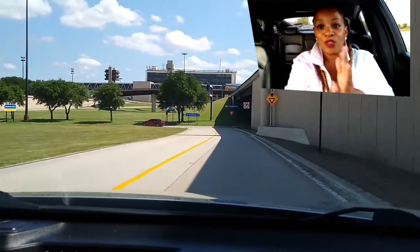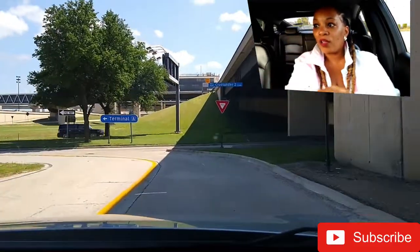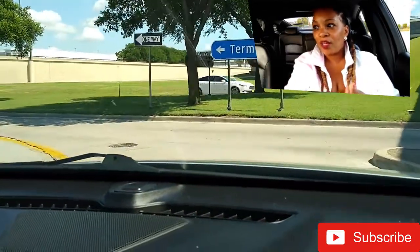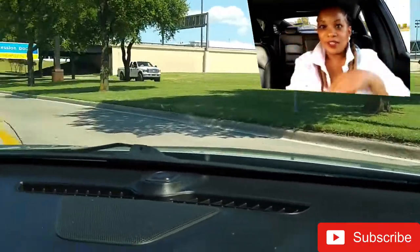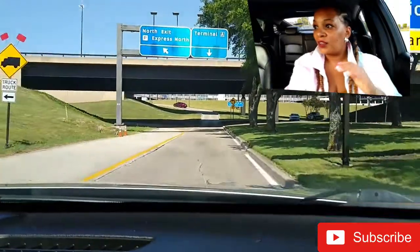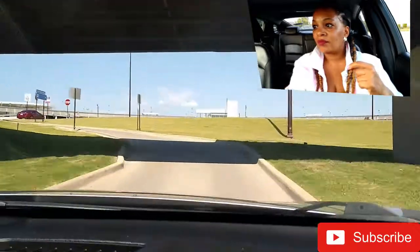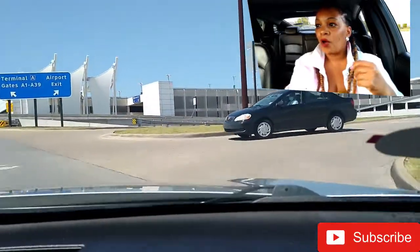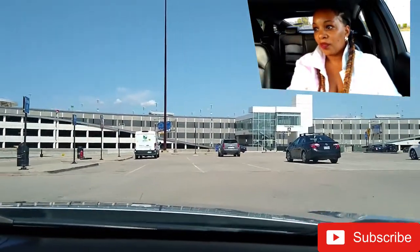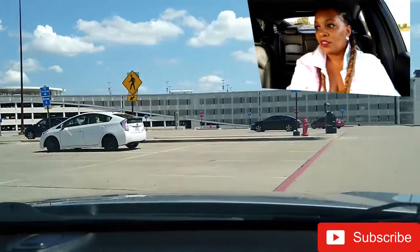You stay heading towards Terminal A, and this is where this airport gets tricky. You stay heading towards Terminal A to a certain point, then you take the lower part that we just took, and then you go around a roundabout. And as you see, you're still kind of following Terminal A, but as you notice, you had to go a different way. I did go that other way before, and it didn't work out for me. And then you keep straight, and then you're following Terminal A all the way up until you get to this point. We then make a right into the parking lot.